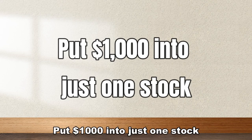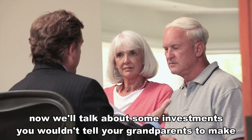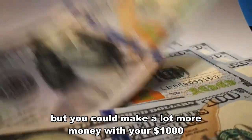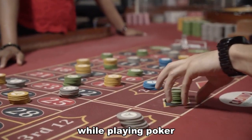Put $1,000 into just one stock. Now we'll talk about some investments you wouldn't tell your grandparents to make. You have to be willing to take on more risk and do a lot more study, but you could make a lot more money with your $1,000. This is for someone who loves to shout, "I'm all in," while playing poker.